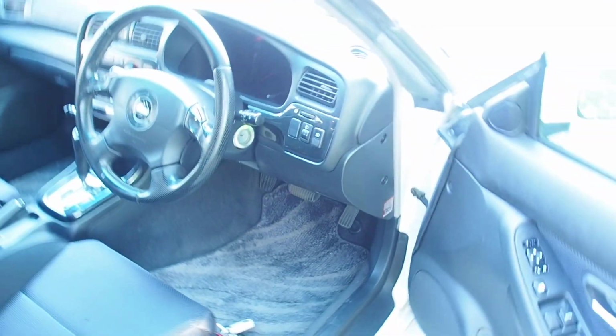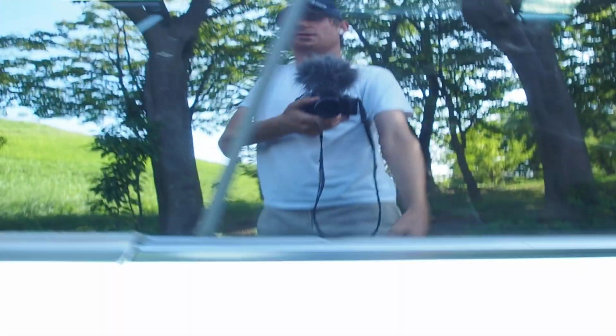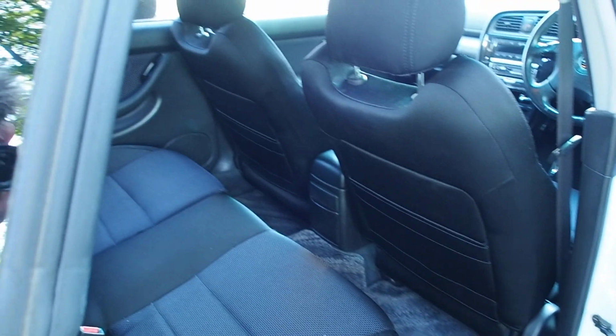Yeah, nice clean carpets here. There's no bad smells inside the vehicle, which is a bit of a shot in the dark when it comes to buying a car from auction. You don't get to smell them before buying, so it's good when they don't smell like cigarettes. More people in Japan smoke than in, well, where I come from in Canada.